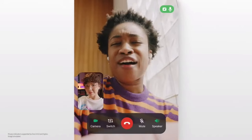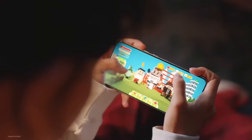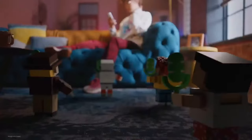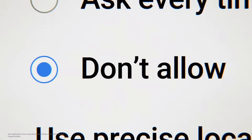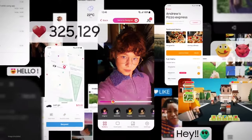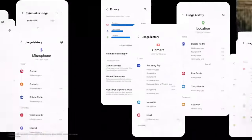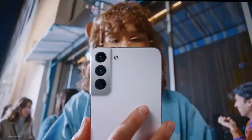Perfect timing. I can see which apps are using my camera and microphone. Who's having my mic this time? Sorry, guys. I have the power to choose who can access my personal data. And as always, Nox Security protects the rest.